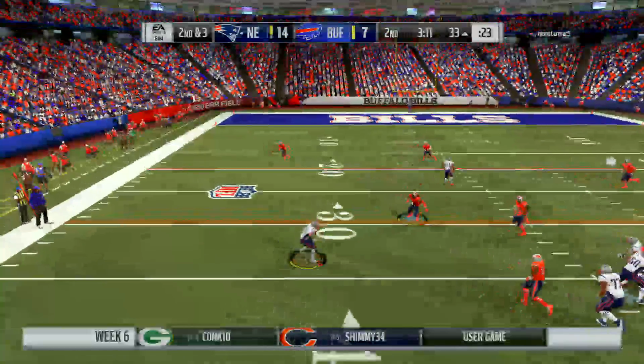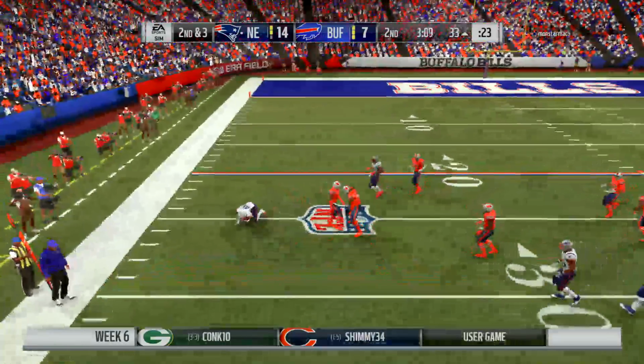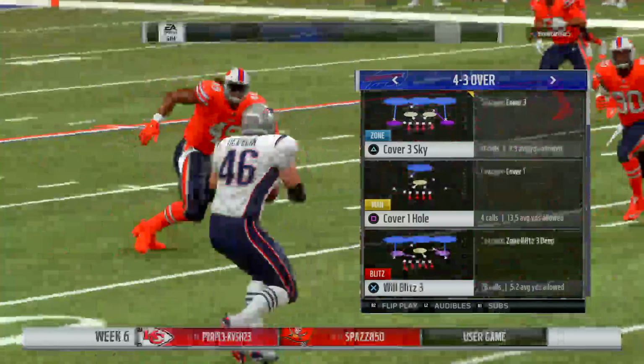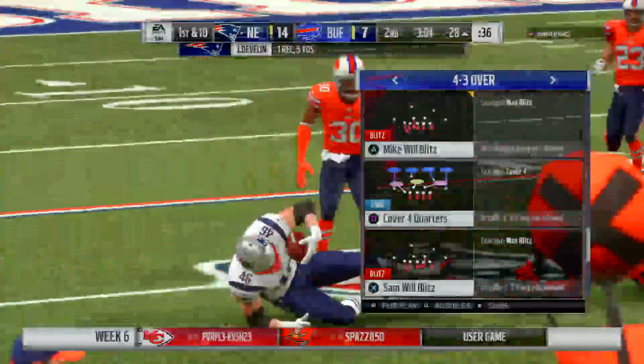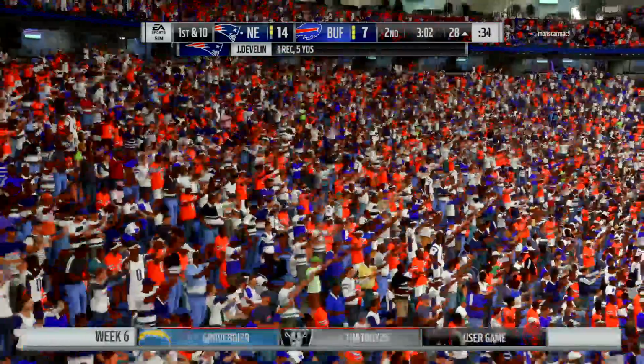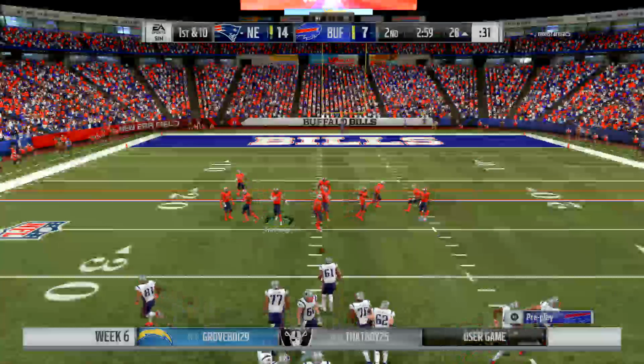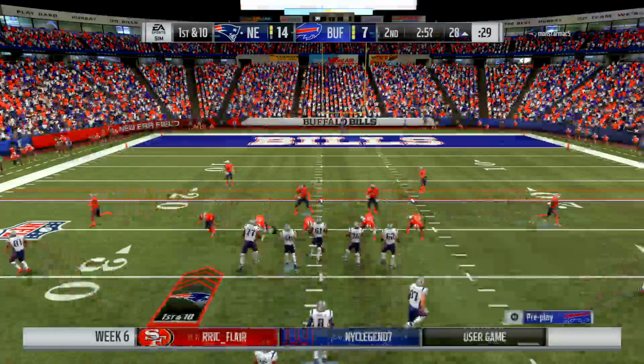Mariota now on 2nd down. Quick hitter here, it's complete. And he'll go down at the 28, at 5 yards on the play there, the drive will continue. Now, that's often a surprise for the defensive guys when they see the big fella slide out of the backfield and catch the ball. Not something they usually go over in practice very often.